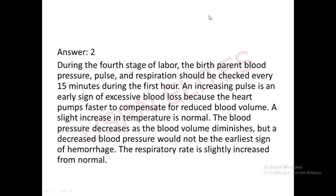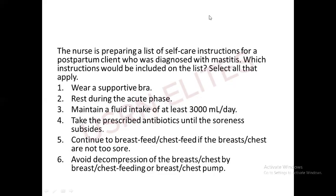Mr. Kabiru, your hand is up. You wanted to also come in with this question? Yes, I get the same answer, but I have a question. Okay, go ahead. In a case where the pulse is going up and the respiratory rate is also going up, which one do you choose first?